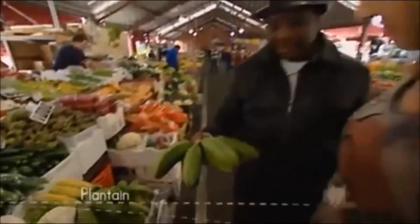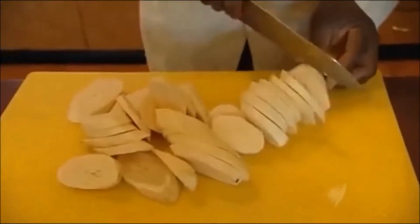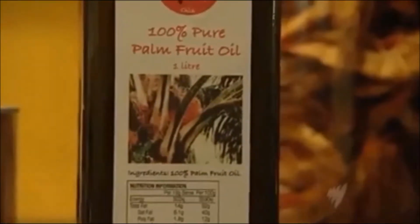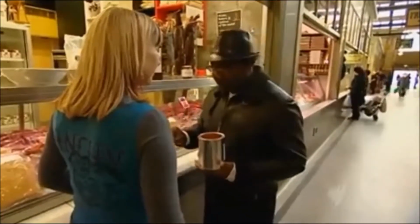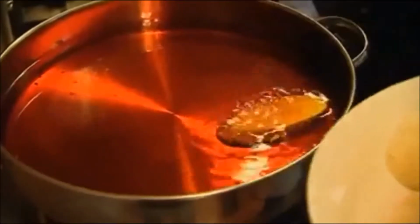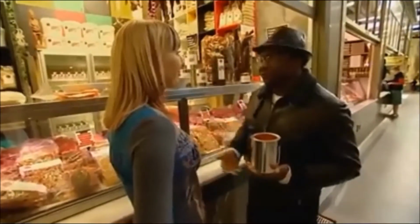This is a plantain used widely in African cuisine. Peel the skin off and then slice it, fry it, dry it, and it's widely eaten across Africa. There are two types of oil extracted from the palm tree. One is from the kernel and one is from the fruit. This is fruit. This is pure palm fruit oil. We in West Africa have been using this oil from the dawn of time. We use it in cooking, we use it in frying, we use it in rituals. This is superior to olive oil. This is the oil of the future.